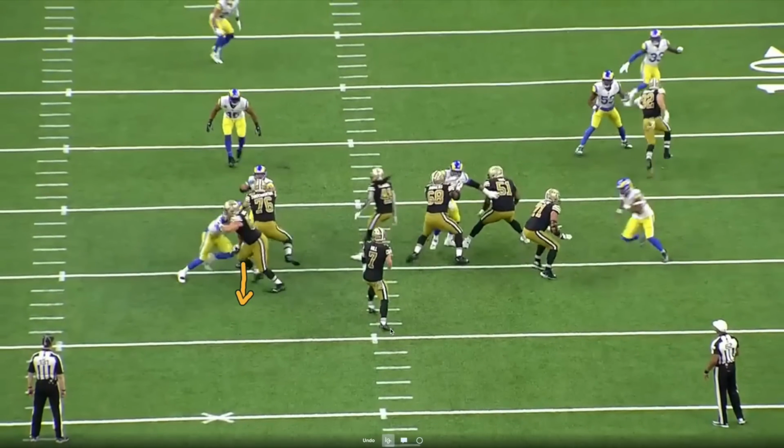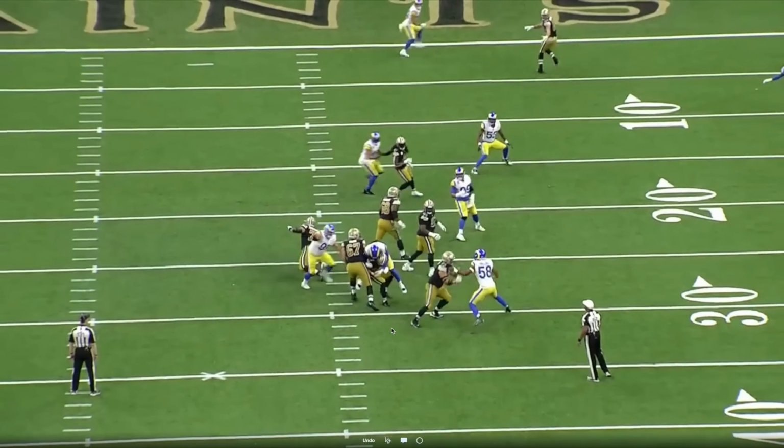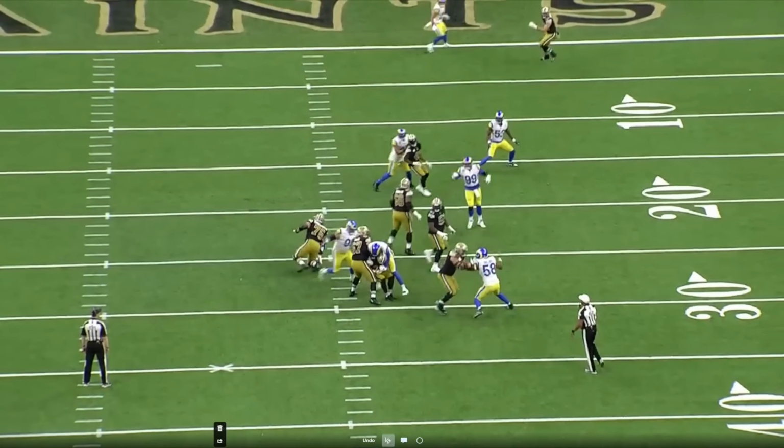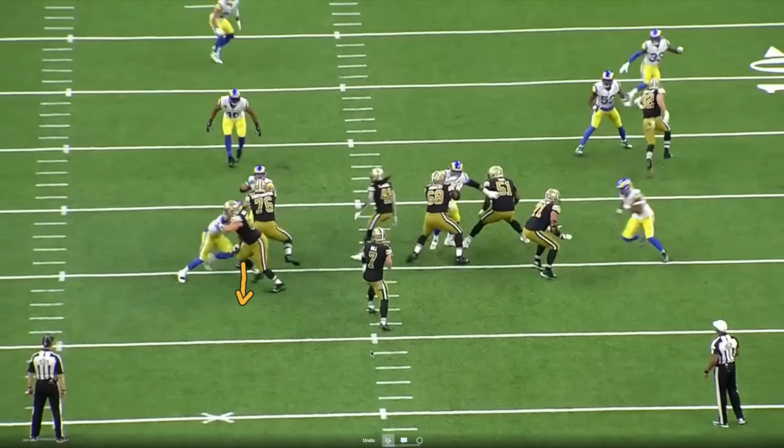Floyd is like water on this play. He throws him by, takes the inside line, ricochets off that block, and goes and gets the ball. Great processing by Floyd on this play. He sees that Taysom Hill is trying to throw the quick game. He's setting up in the pocket.